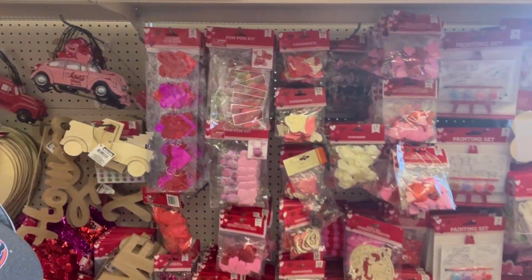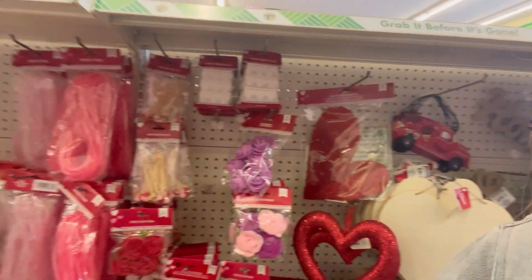And see, people always want to spend all their money at Target and all that stuff. Don't get me wrong, I definitely love Target. Definitely love Hobby Lobby and stuff. But y'all, I'm telling y'all, don't sleep on the Dollar Tree.